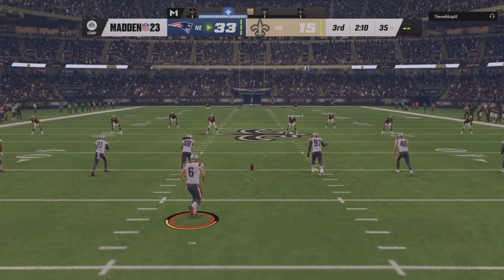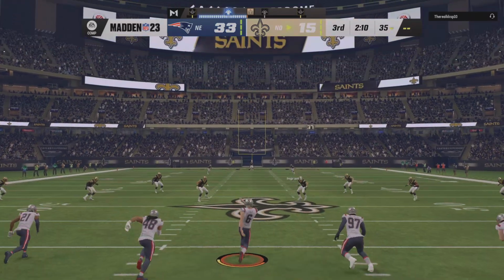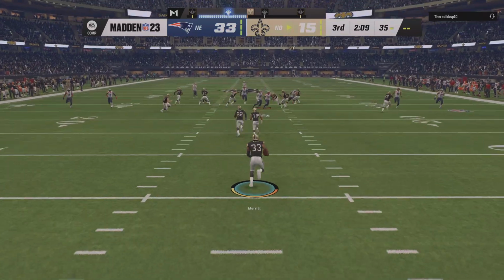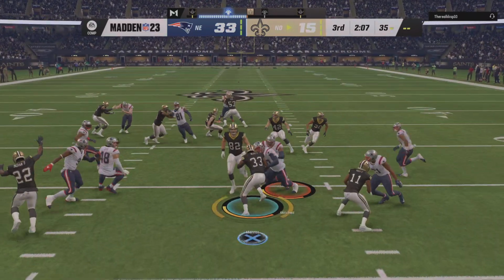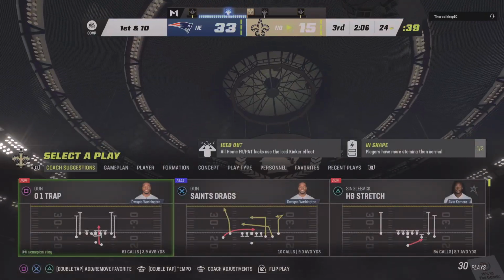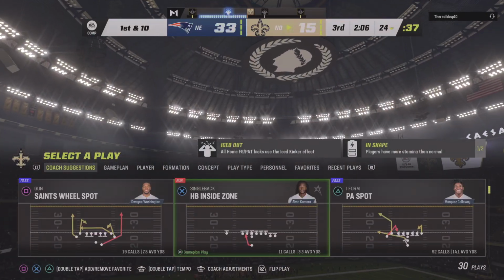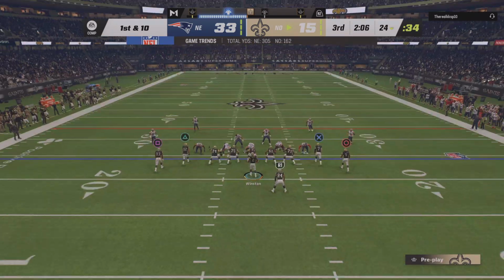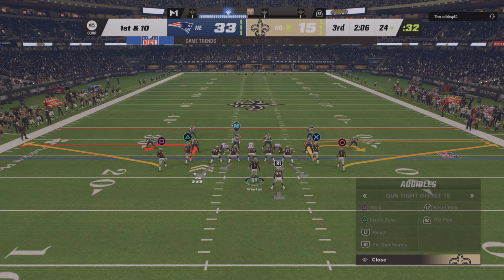Folk now set to boot it after his guys put 6 on the board. This taken in at the goal line. And he brings us out past the 20 to the 24. First down 10 at their own 24-yard line. Getting set for their next drive, the New Orleans offense.